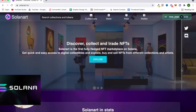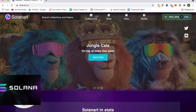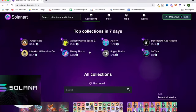So our wallet is like a wallet. It's where we store stuff. Solanart is like a marketplace. It's where we go to buy and sell stuff. Okay, and that's what these two things are. And you can see right here, once it works, it'll show you right here that you have a connected wallet. Now there's a lot of different places you can go, but collections is where you'll typically go, and this is where you'll see all the stuff that you're probably seeing hyped up on YouTube right now.